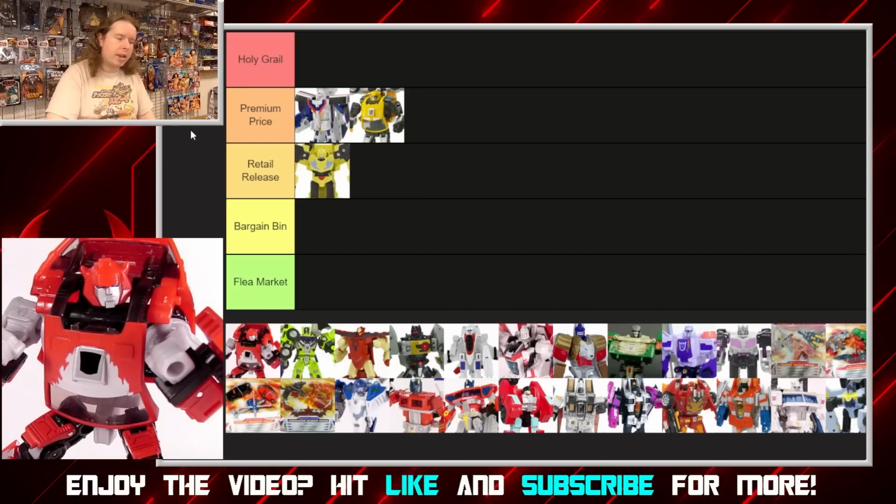But the repaint, Cliff Jumper. I'm still not sure how I feel about the new silver deco they put on him. Classics was all about the new deco schemes they were coming up with for figures. Bumblebee's white, I think, worked for him. I'm not sure about the weird silver kind of flame job on Cliff Jumper.